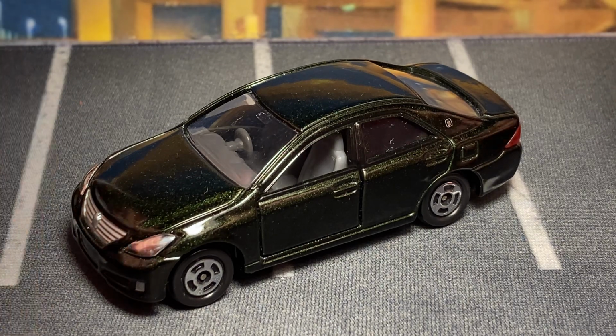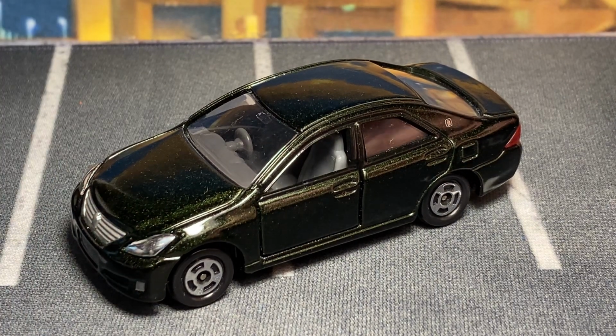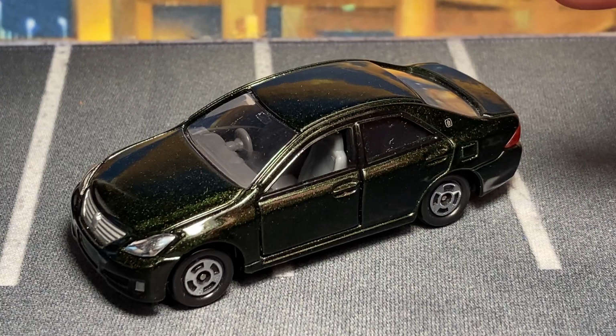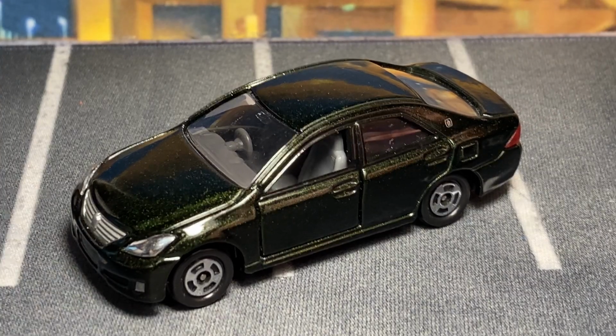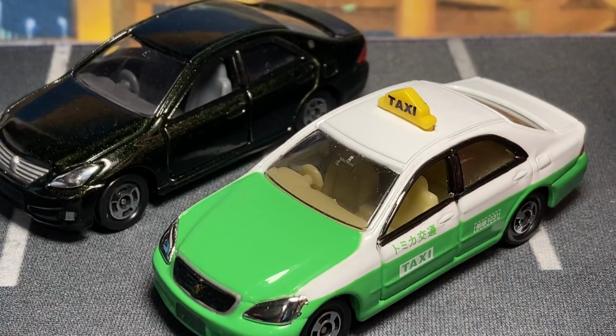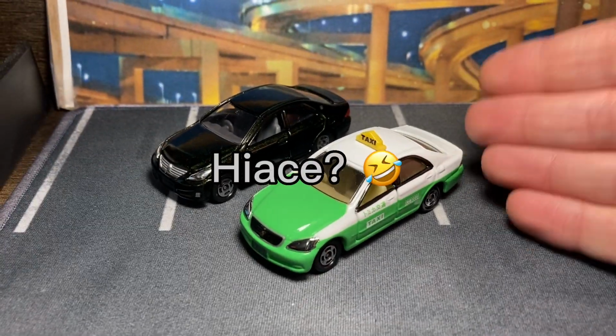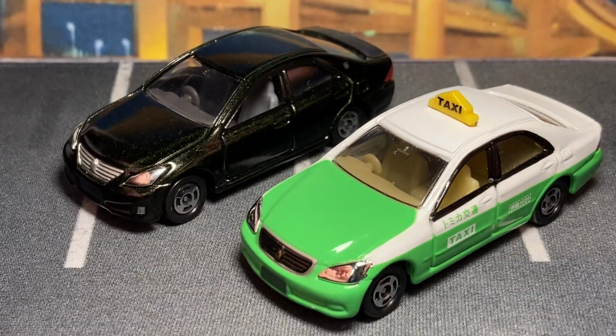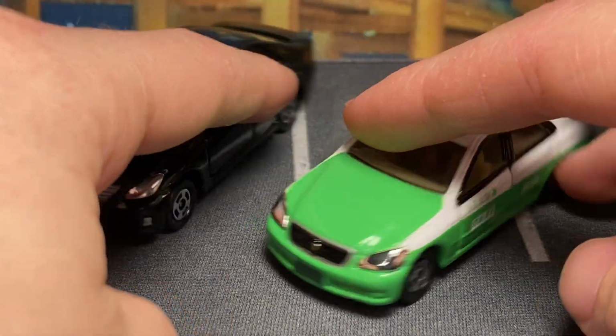And that was the last release, which is kind of symbolic in a way. But some people might think, no, I've seen this casting a lot. This casting has been used many times, but you're wrong. You're thinking of the 2004 Toyota Hiace. Now, to the naked eye, yes, they do look really similar. This one's kind of blending into this. They do look really similar.